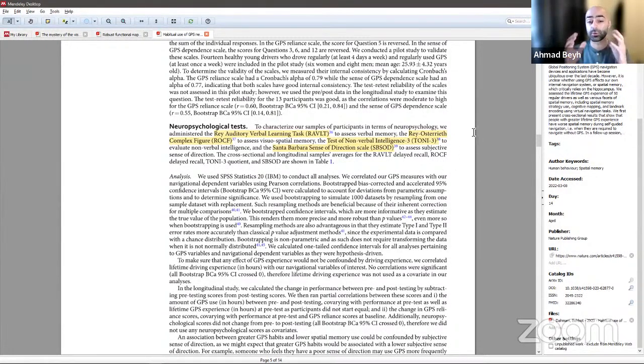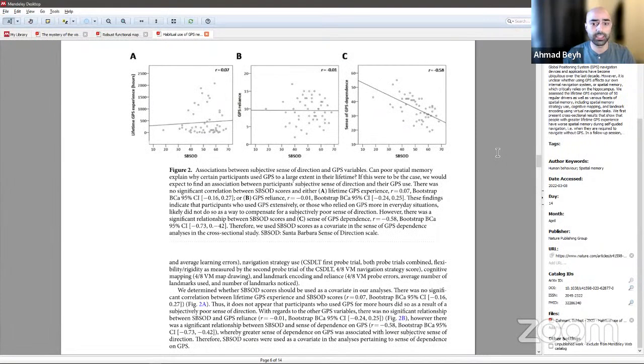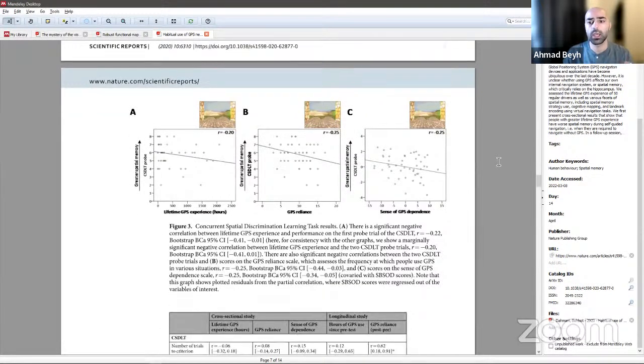All of them trying to establish for each of these subjects what is, let's say, the overall picture of visual spatial ability and spatial thinking or reasoning. So the first round of results is that basically there isn't so much association, if we just take a cross section of the population between things like GPS reliance, and I'm actually not showing it here. Let me show it in the next figure.